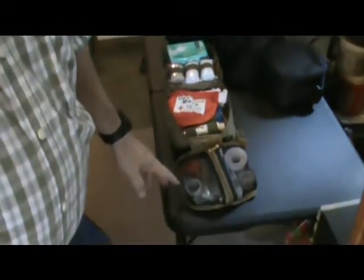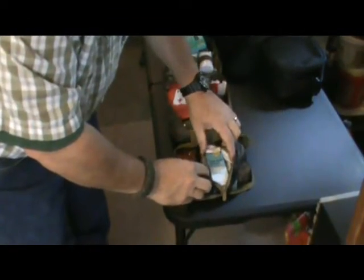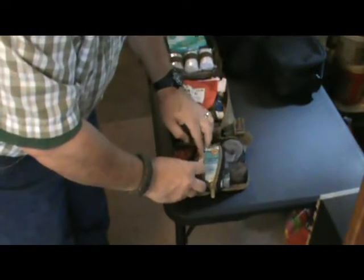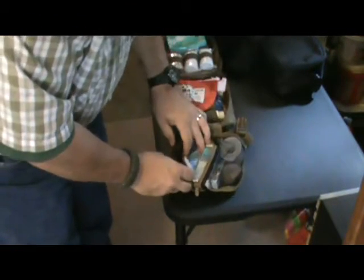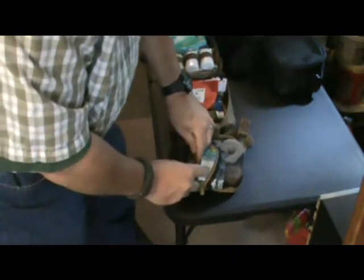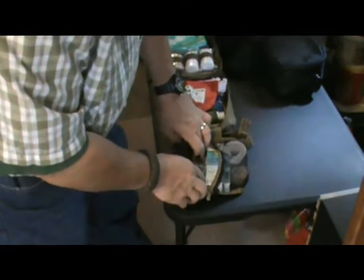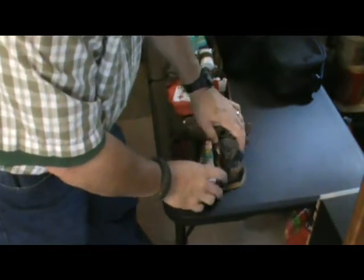This first compartment here is tape, bandage tape. It's got anti-itch cream. It's got cotton swabs. And it's got a whistle, and some rubber gloves, all kinds of little towelettes, a burn cream, an antiseptic cream. Then I've got Tums in here.